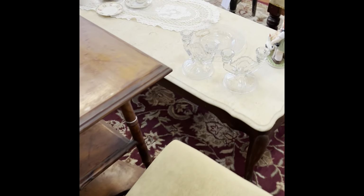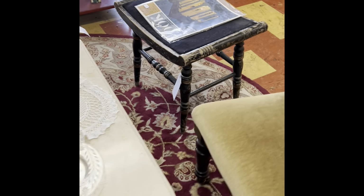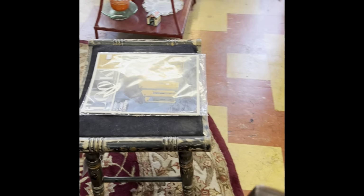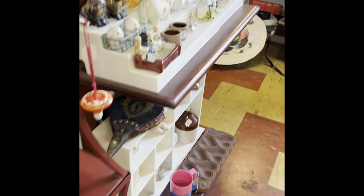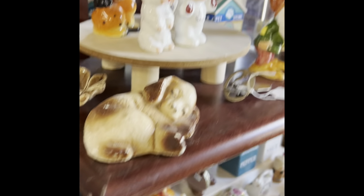There I am looking at books again. And then they have a bunch of glass stuff. And this right here is the second level. The one we were just on was the third level. Look magazine. That makes me think of the Christmas Story movie every time I see a Look magazine. There's a bunch of different Pyrex and a lot of jewelry. A lot of these people have a lot of salt and pepper shakers.